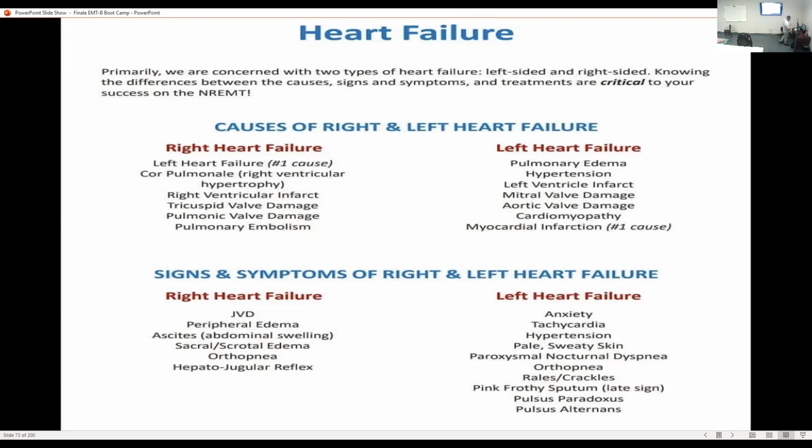What about right heart failure? Left heart failure is the number one cause of that. Cor pulmonale, which is right ventricular hypertrophy that occurs. A right ventricular infarct can cause it. Tricuspid valve damage. Sometimes the valves become damaged and they have to replace them. They can do a pig valve, sometimes cadaverous, and I've even heard of mechanical valves. They can replace valves. Arnold Schwarzenegger had an aortic valve replaced not long ago.